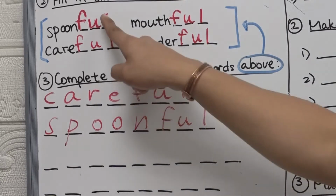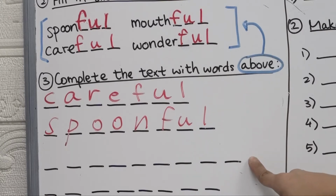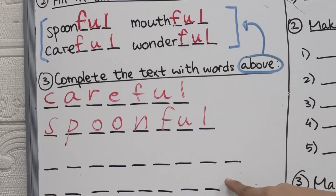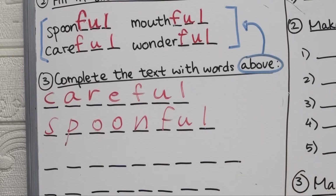We already used careful and spoonful, so now it's mouthful and wonderful, right? So listen carefully, which one comes first? It's wonderful, he said, after eating a mouthful of cake. It's wonderful, he said, after eating a mouthful of cake. Alright? It's wonderful, he said, after eating a mouthful of cake.